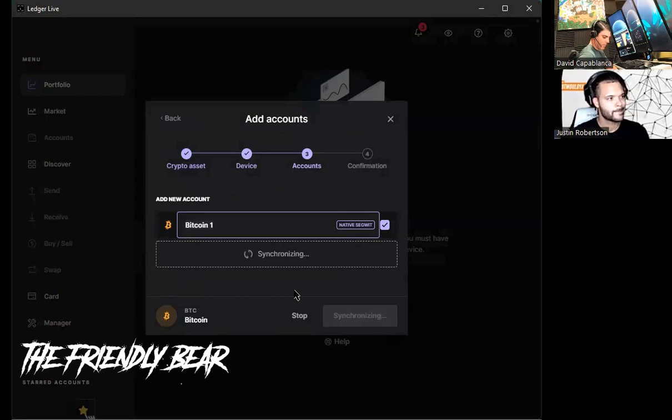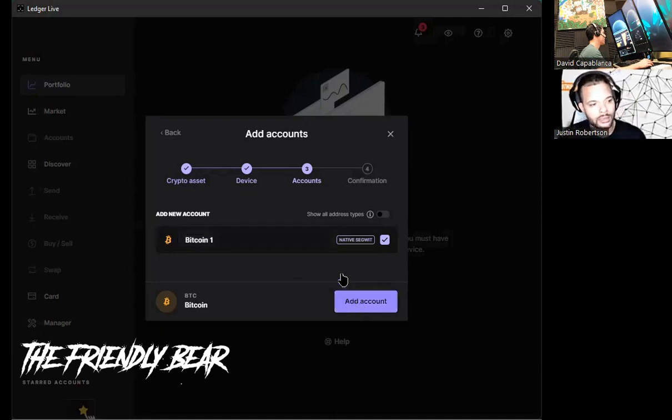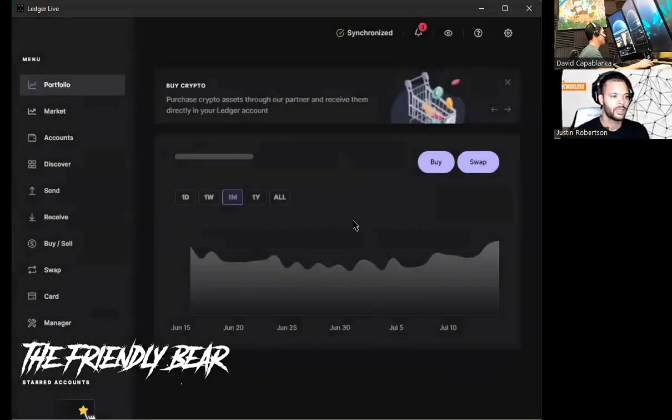So now it doesn't let me scroll. Oh, version 2.0. Yeah, it does. There you go. Oh, it's already done. Okay, so what do I do now? So you're just gonna hit add account. Or wait, not wait in a bad way, but I think you're good. Yeah. Account added successfully. Done. Perfect. Yep. Now you're done with that one.